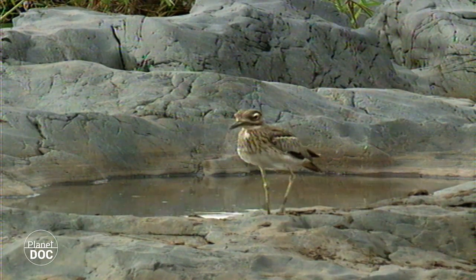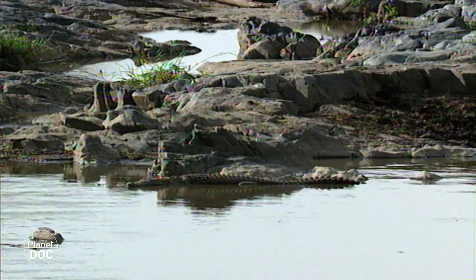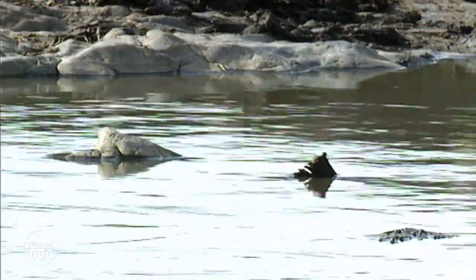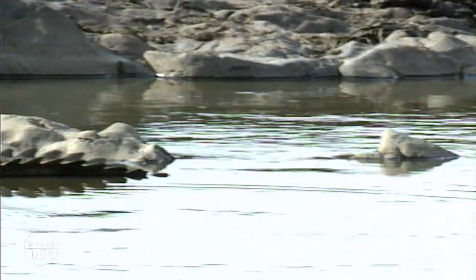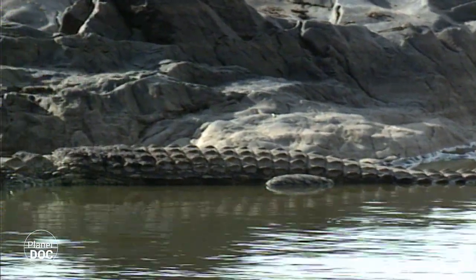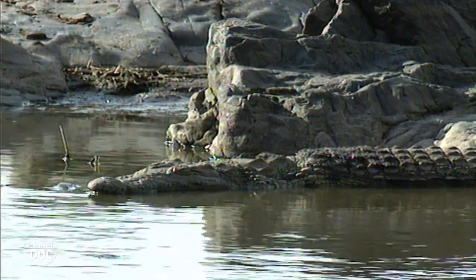The area around the river is very different from the savanna. Neither water nor food are scarce here, and the animals don't need to migrate to better lands. The only precaution they need to take is to be careful along the riverbanks, where what looks like a rock might suddenly move up and eat them.